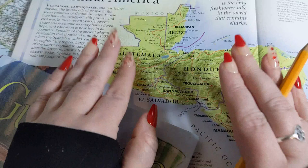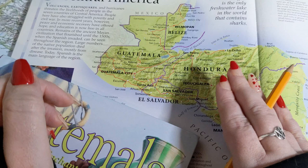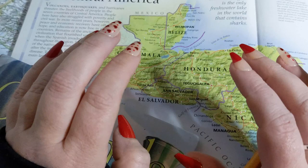So to go over each and every one would be a bit overwhelming, to be honest, because a lot happened. Like I said, it was very, very dramatic. But it is important to note that the real power behind both political parties was called the United Fruit Company.